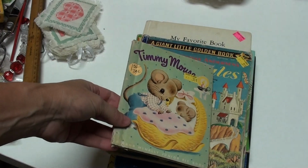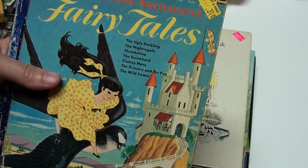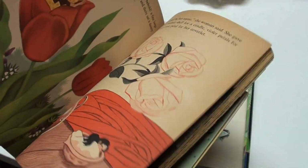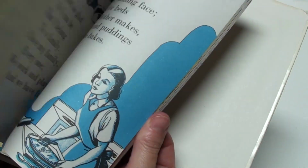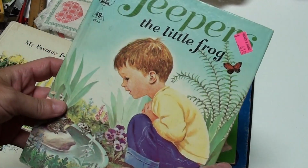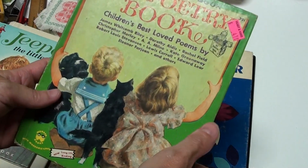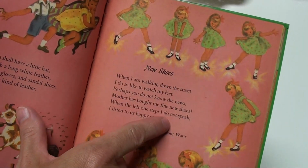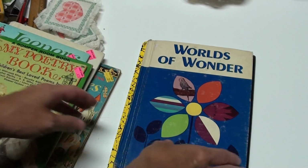Here's some old books that I got at my thrift store. How fun is this? Hans Christian Andersen fairy tales. I didn't know he did those. That's fun. And then this is my favorite book. I just thought that was cute, and the images. I just love these images and these old books. My poetry book, I thought that was cute. I'll probably photocopy them. I won't cut up the book because I learned I can't do that.